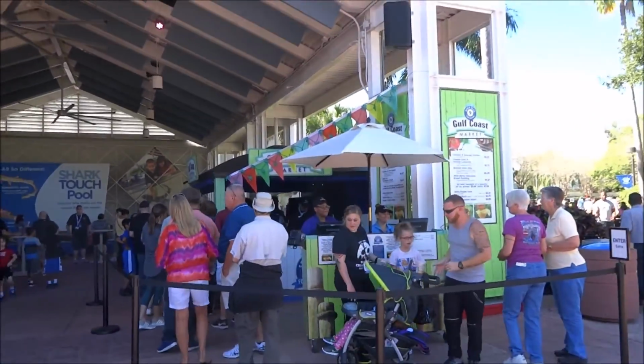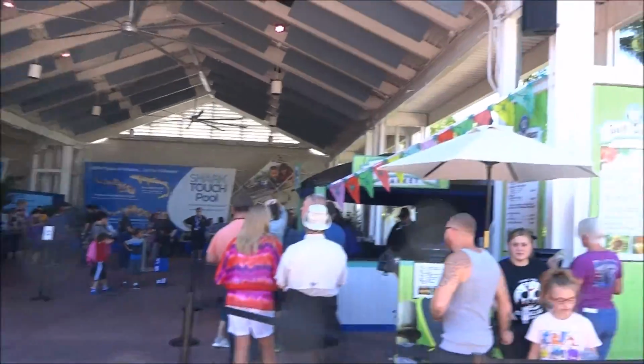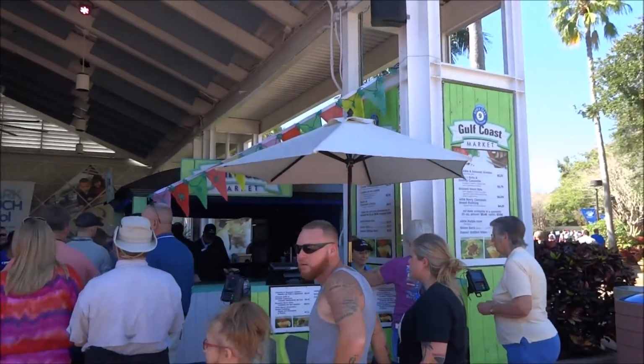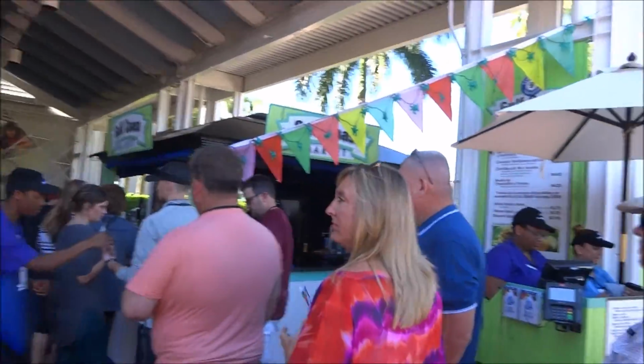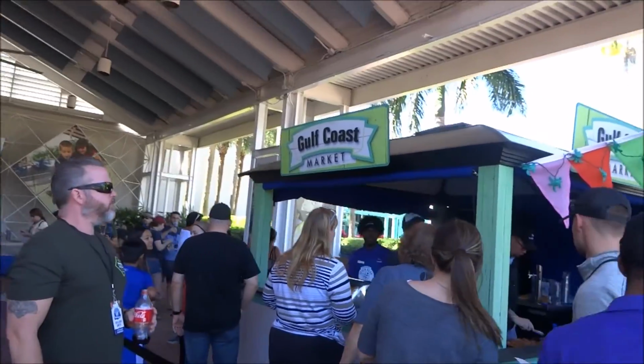So next up, we are at the Gulf Coast Market and the Polynesian Market. This is located at the relaxation station. Lots of great stuff here. We got the braised short ribs, the wild berry bread pudding, available, already buzzing here a little in the afternoon, about 1:30 at the Gulf Coast Market.